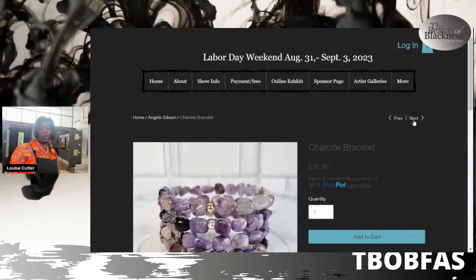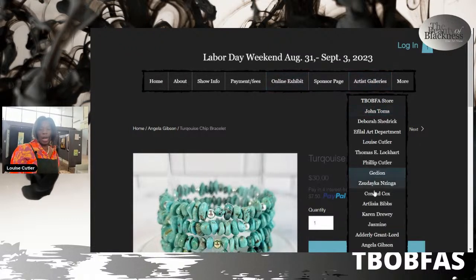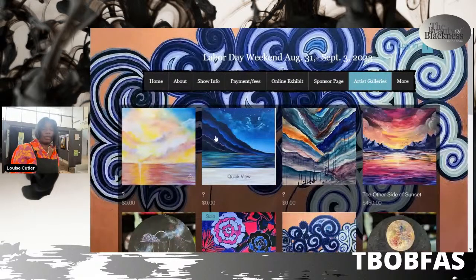And these are just some of her smaller pieces. She actually has some absolutely beautiful, stunning pieces here that are of a higher-end quality, just some absolutely amazing work. So we also have here, this is Jasmine.